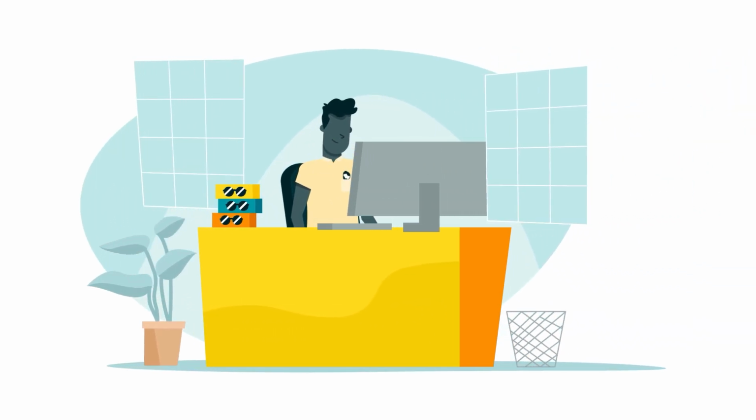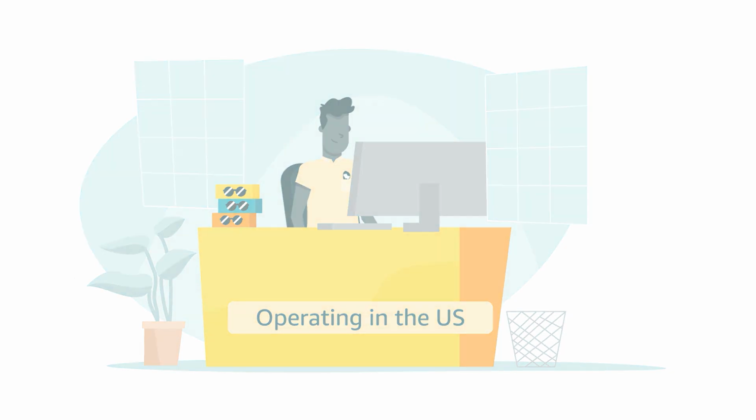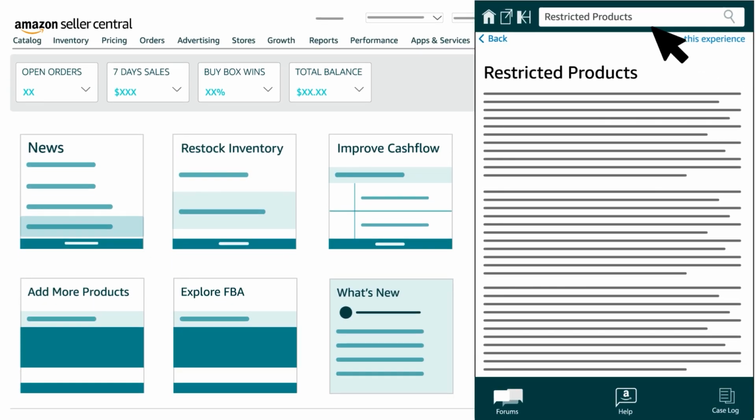Before we begin, note that this module was developed specifically for sellers operating in the U.S. and provides an overview of U.S. policies. Policies in other countries would vary. Refer to the restricted product help pages that can be accessed through your country's Seller Central account.